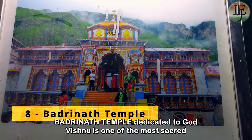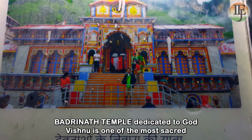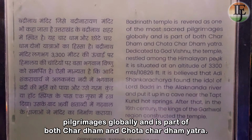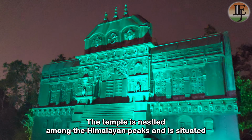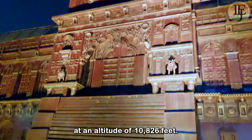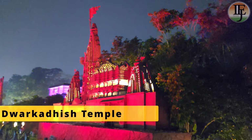Badrinath Temple, dedicated to God Vishnu, is one of the most sacred pilgrimages globally and is part of both Char Dham and Chota Char Dham Yatra. The temple is nestled among the Himalayan peaks and is situated at an altitude of 10,826 feet.